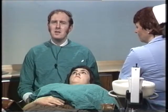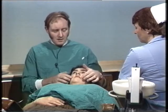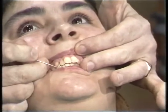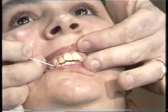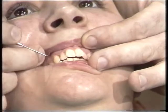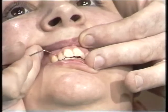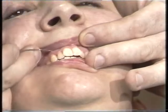Now let's look at another patient. This patient has some recession of the gums. It doesn't look too bad, but if we probe gently around the teeth, we may get a little bit of bleeding. There we can see just a tiny little bit of blood coming out. The gum looks a bit sore, and the shape isn't quite right, but still the teeth look reasonably clean.